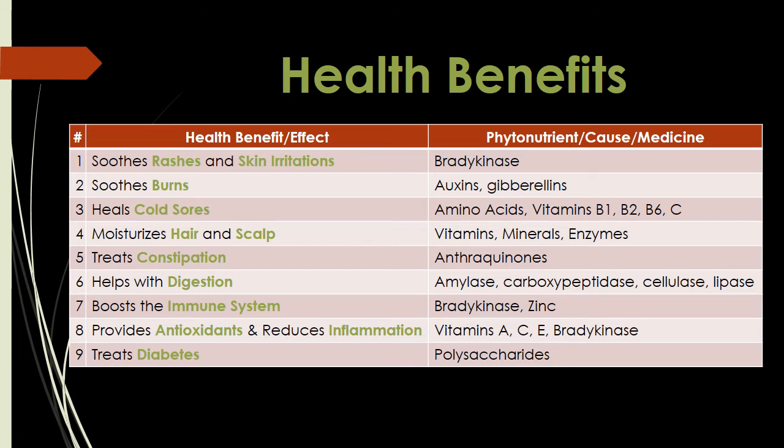So what I want to do with aloe is go over with you the health benefits, or we can say the effects, but then I also want to let you know what is responsible for these effects. So we'll talk about the phytonutrients, we'll talk about the causes, but really these are simply medicines that we're putting in our bodies.